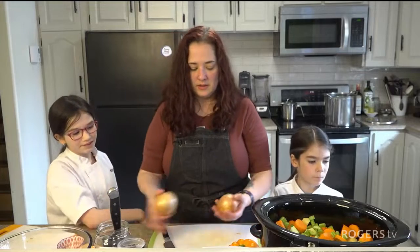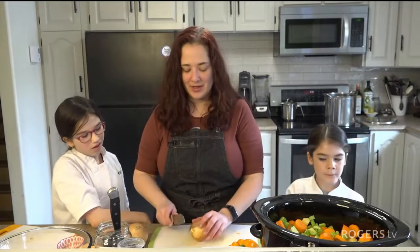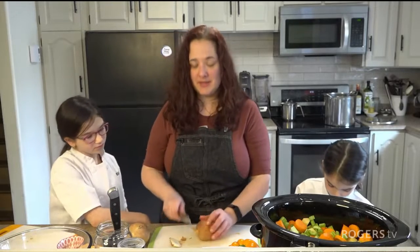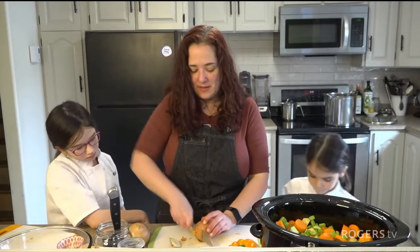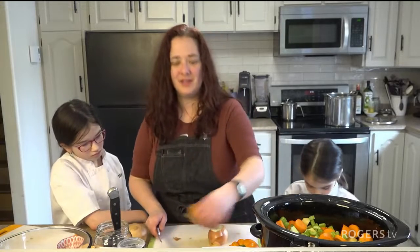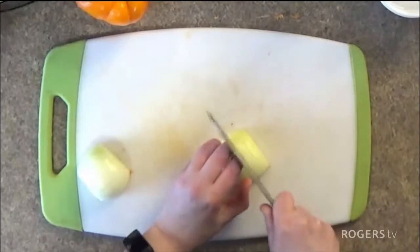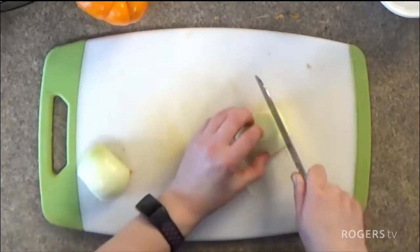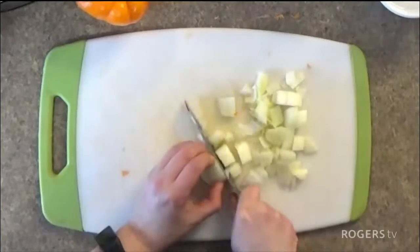And next we've got 2 onions. Again, you can keep the skins, and that can go in our stock. There's nutrition in the skins, but they're not really nice to eat, obviously. We'll peel those, and we'll give these a rough chop.